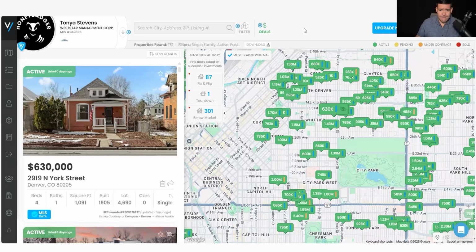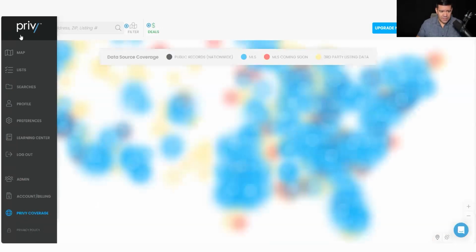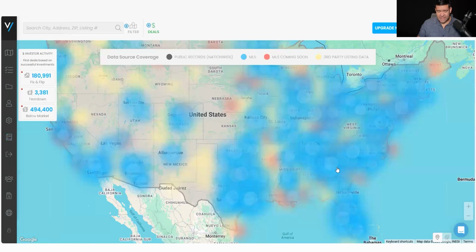So when you first log in, let me just back out here. Over here on the left is the main navigation. This is where you're going to find the majority of the different categories of functions. At the bottom is Privy coverage. When you first log in, you're going to see this map coverage. This tells you where our data sources are located. The ones that are blue are where we have direct to MLS data. There are like 120 different markets. The pink ones are the ones we're working on, coming soon.